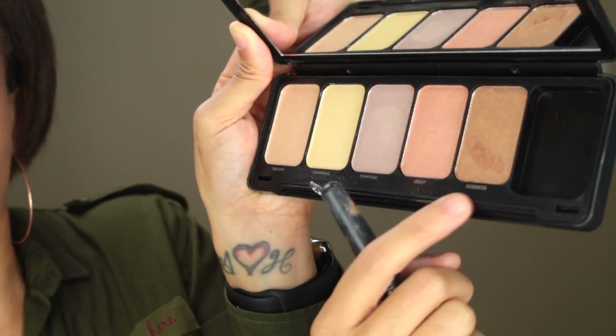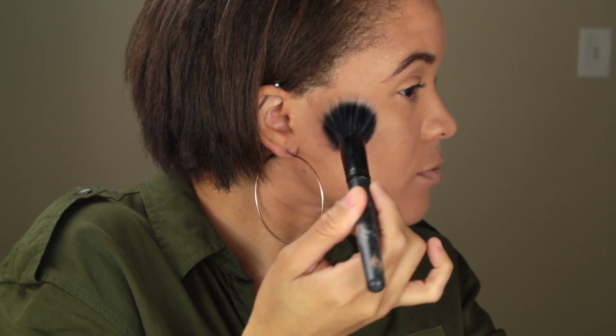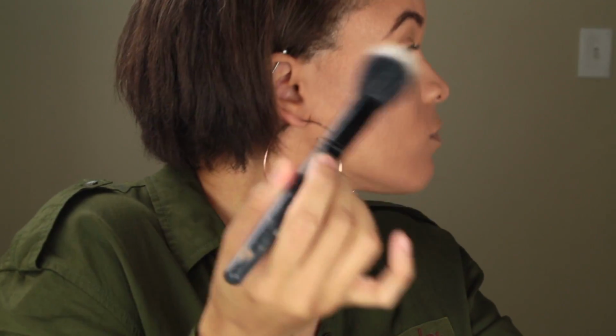Okay. So instead of a blush, I wanna try this Goddess, this golden color over here. Goddess. Oh, okay, I like. I like how it blended with the Jolly.